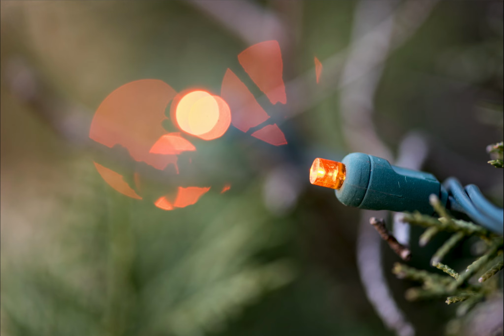So this is an orange light. It's a string of lights wrapped around some sort of shrubbery at the Oklahoma State University campus. And years ago, what I would have done is isolate just this one bulb, and I would have tried to get as close as I could to this one light bulb and taken a picture of it and maybe called it a day. I like to do more than that now.